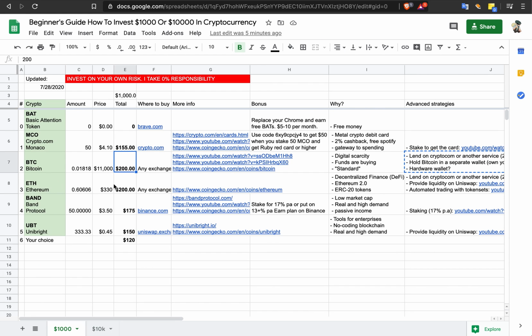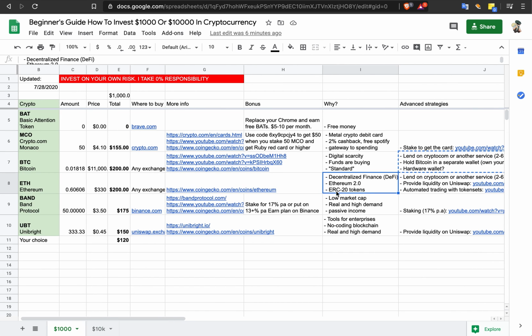And then Ethereum, of course, it's the standard for decentralized finance. And decentralized finance basically means that you can have banking services without a bank. And decentralized finance also means that there's no centralized body that governs your money. You are always in control of your money. And Ethereum is the most important coin currently for DeFi as well. And there is Ethereum 2.0 coming up. And then all the ERC20 tokens are built on top of the Ethereum blockchain. So that's why Ethereum is so important.